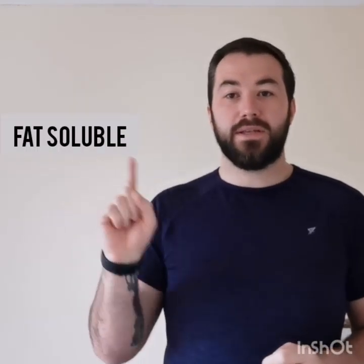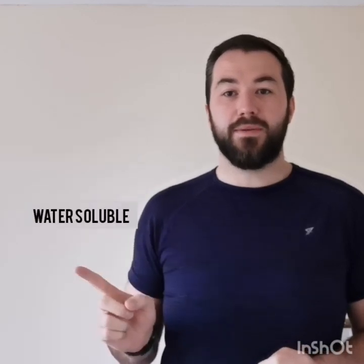So, vitamins are something that everybody knows about, but do you know what vitamins are in what foods, or how they manifest themselves, what they're good for, what deficiencies look like? So, to start off, there are two types of vitamins. There are fat soluble vitamins and there are water soluble vitamins.